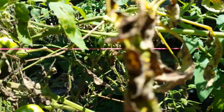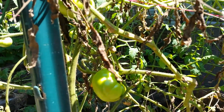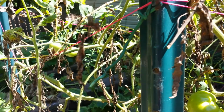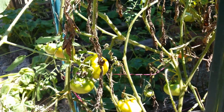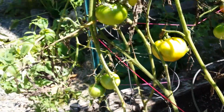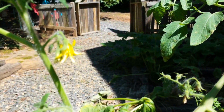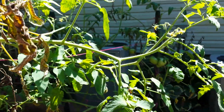I mean, they look better, and hopefully it helps those dead branches not to be draining the plant. Hopefully, that's my thoughts on it anyway. So you see I've got some starting to turn here, so I've got more to pick today and take inside, but I even have some yellow flowers still here.